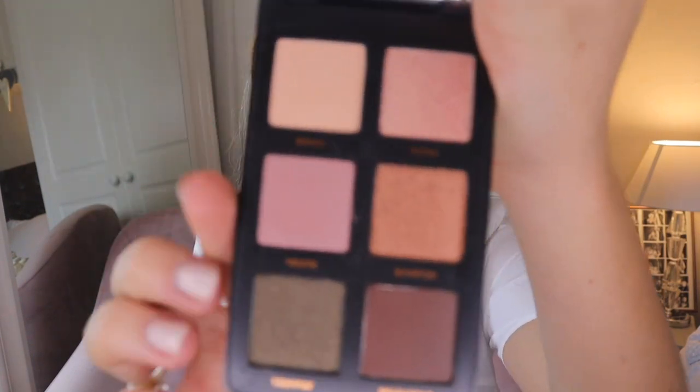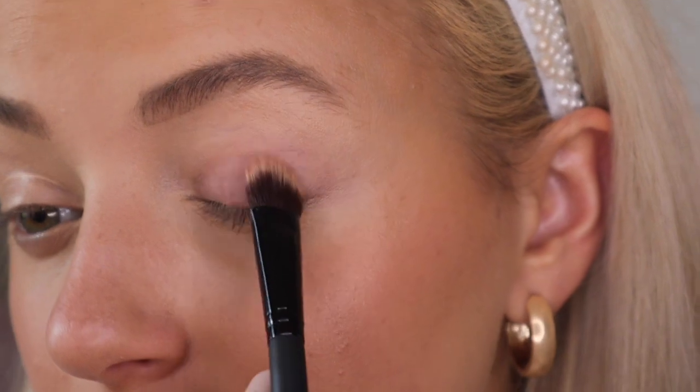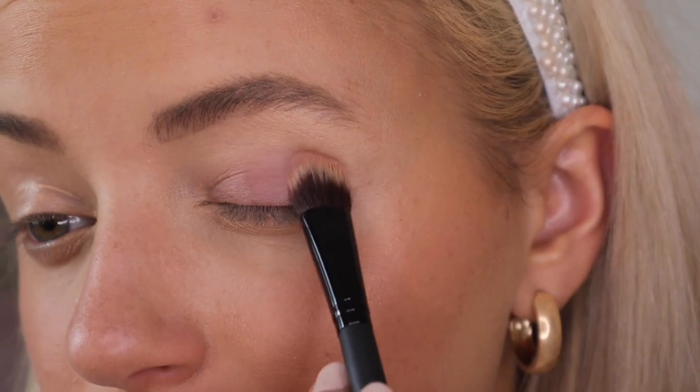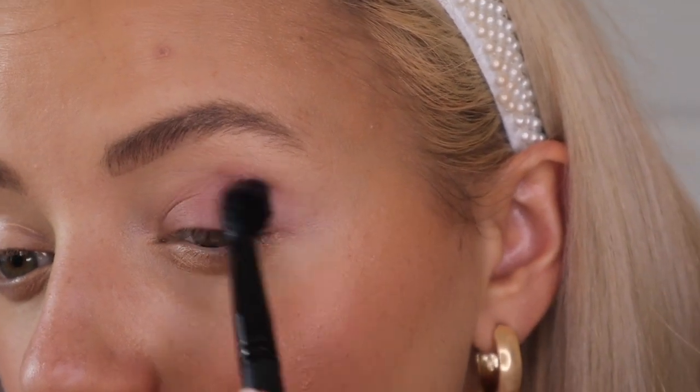So as I said, first I'm gonna go into this shade, which is Truth. So I've done the first layer actually. Oh, I'll zoom you in. So I'm just patting this on my eyelid, and then with the blender brush actually. I think the blender brush would probably be better. Yeah.